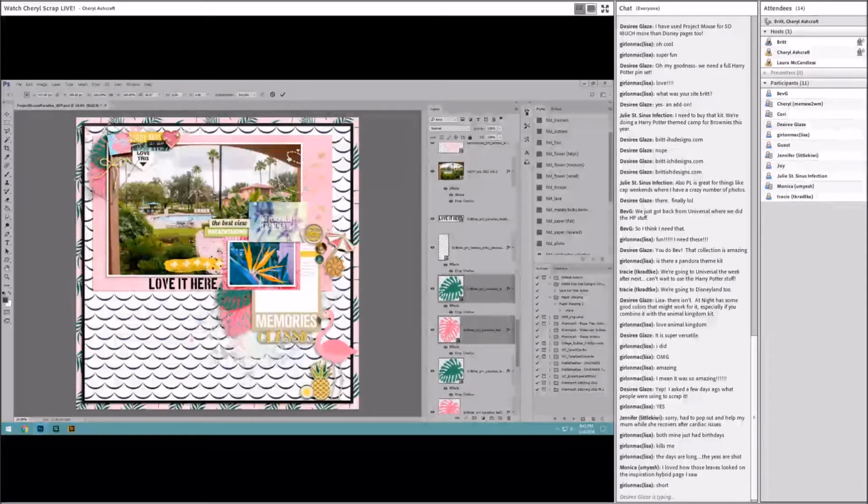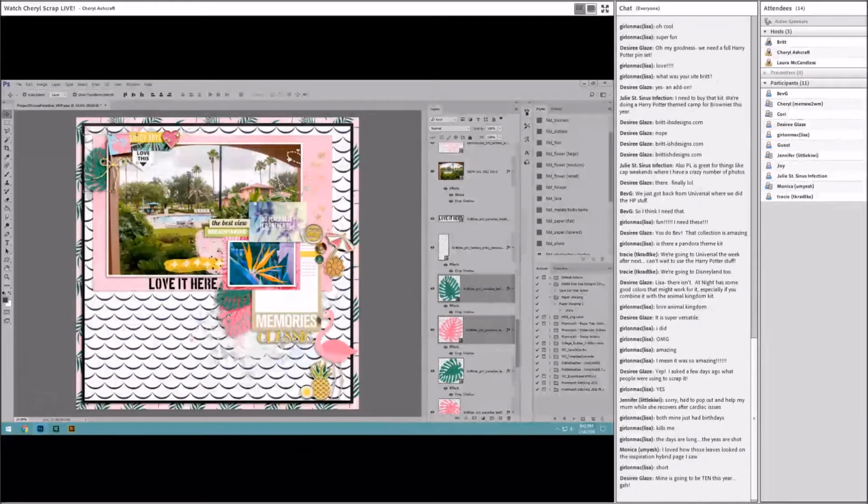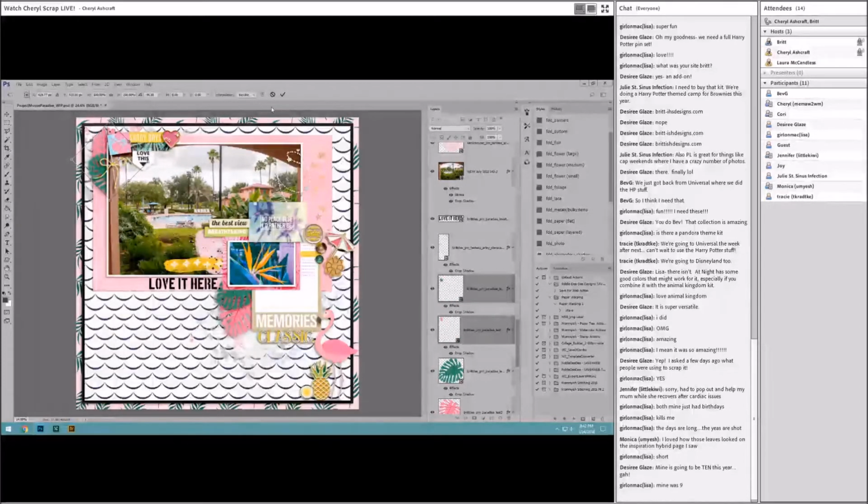I love the pink and green leaves together like that. It's so cute. And I love using the Alt or Option key to just quickly duplicate. One of the joys of digital scrapbooking is that you don't have to worry about using everything up. You're like, no, I have plenty more.